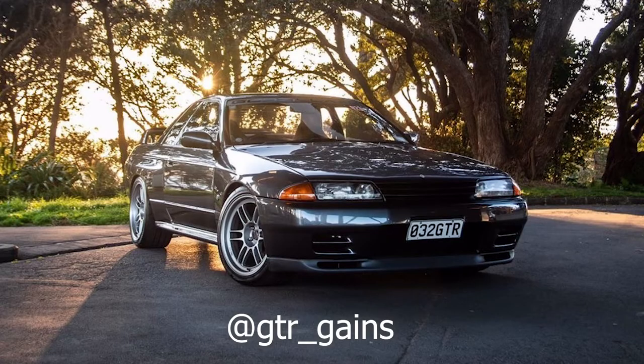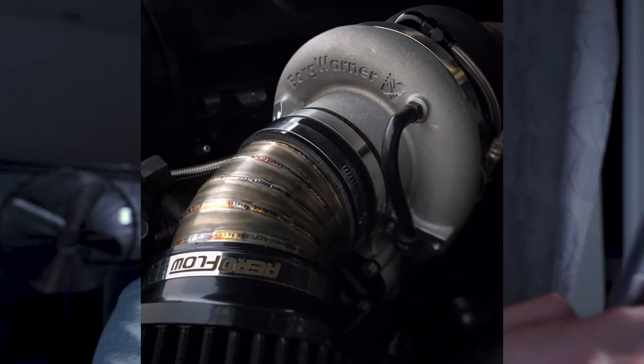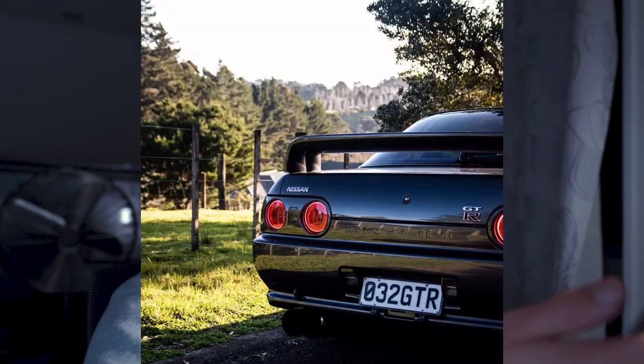Number 9, we've got GTR_Gains on Instagram. Sick R32 GTR, super clean, pretty OEM plus looking. In fact, I'm pretty sure it's just OEM body, but it's running 400 kilowatts through a stock RB26, BorgWarner EFR8374, 60mm turbo, smart gate. That's sick. I've been in a 600 kilowatt R32, I believe, and it's mental, so I'm sure even 400 would be really, really fun to drive, bro, and really clean looking, so nice one.